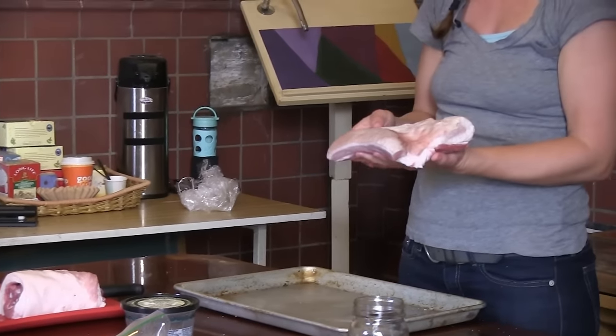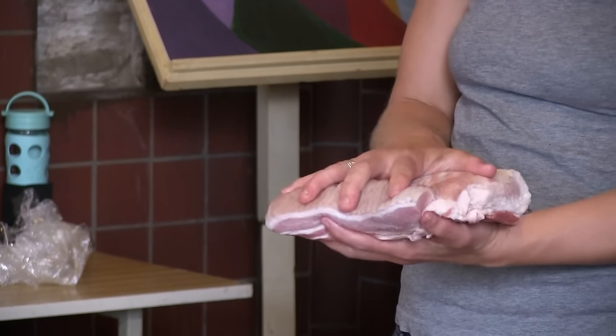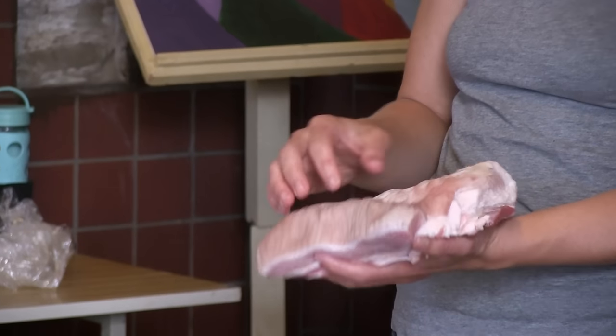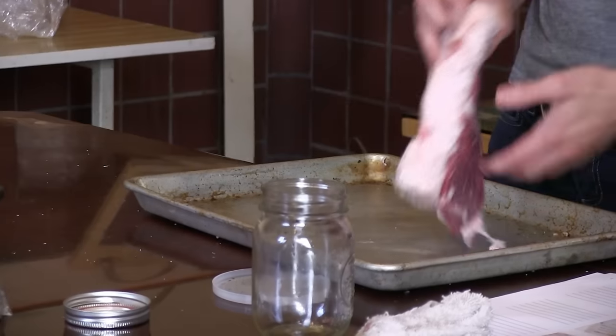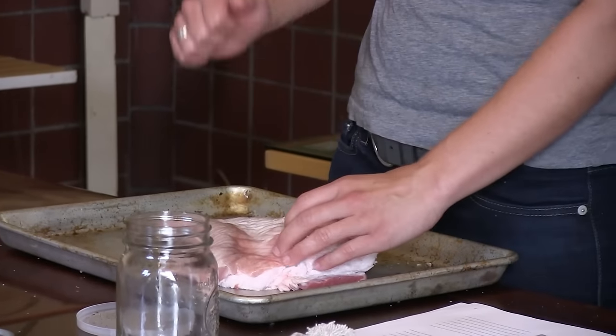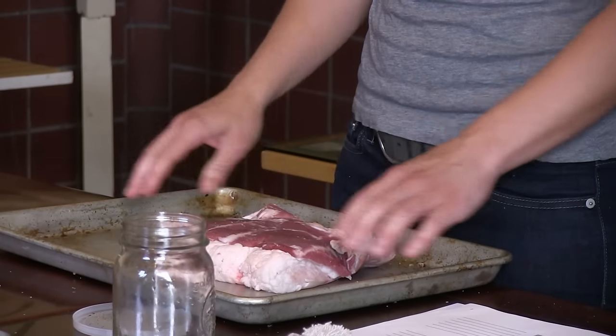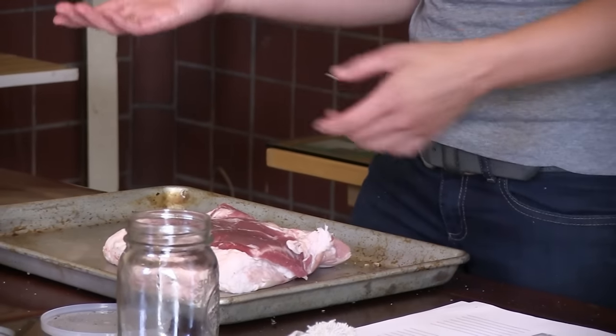This I'm going to turn into bacon. I left the skin on because bacon is going to be smoked, and that skin will hold a lot of moisture in as the product is cooking. I did take the nipples off because you don't really want nipples on your bacon. Once this is smoked, it's really easy to take the skin off. You just take one corner and pull it right off. It's super easy.